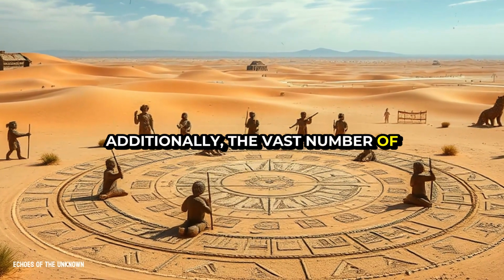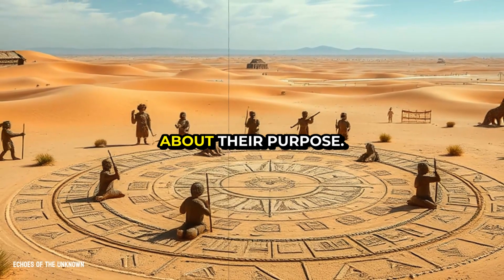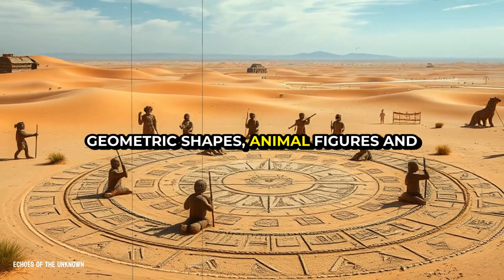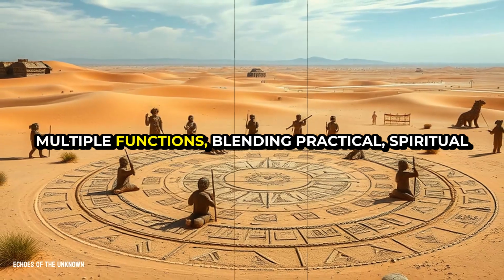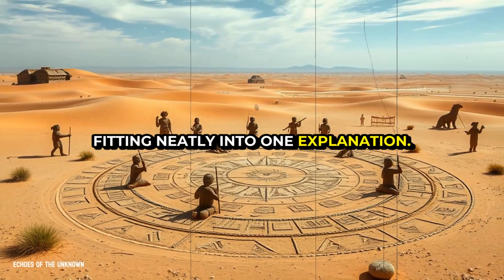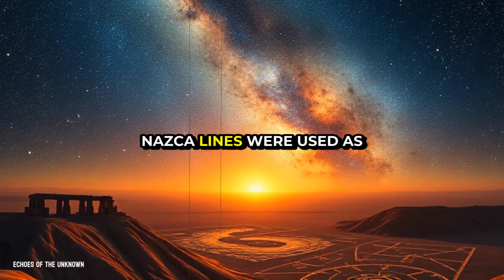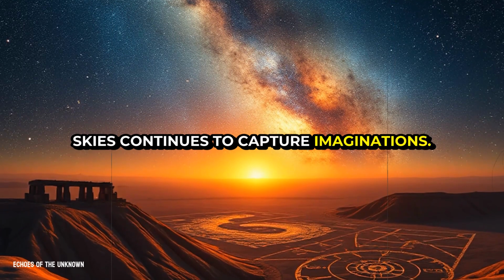Additionally, the vast number of lines and shapes makes it difficult to draw consistent conclusions about their purpose. Some researchers argue that the geometric shapes, animal figures, and straight lines could have served multiple functions, blending practical, spiritual, and astronomical purposes rather than fitting neatly into one explanation. Still, the idea that the Nazca Lines were used as a tool to map the skies continues to capture imaginations.